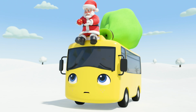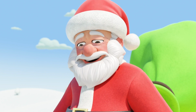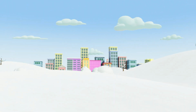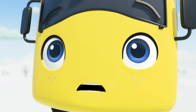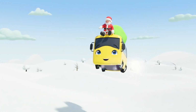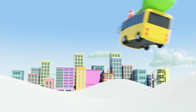Whoa! Santa is sitting on Buster! And what's that magical glitter he has there? Bless you, Buster! All right, off you go! Watch out for that tree! Wait! Wow! Buster is flying! Just like Santa's sleigh! Now they can deliver the presents in time!